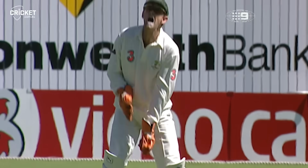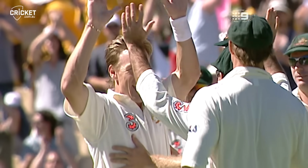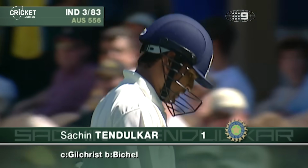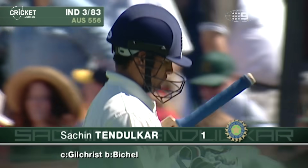Oh, a couple of nervous starts for Tendulkar. Unlucky in Brisbane with the LBW. No bad luck today. He survived a close run-out shout last over, but now Bichel's got him. Huge wicket for Australia. Bichel's got number 3. Tendulkar's gone for 1. It's 3 for 83.